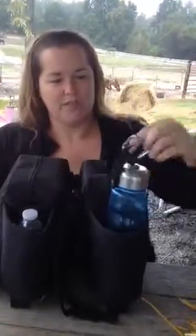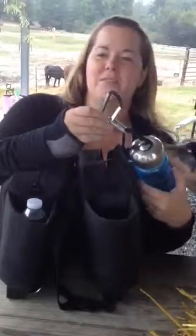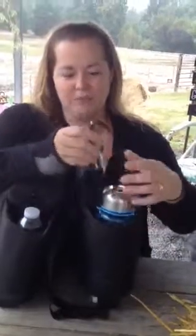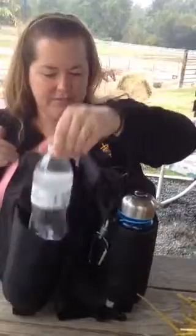So first, on the outside of both of these, of course, are water bottle holders, and those are super important. So this one is actually just a regular canteen, and it's got a carabiner clamp on it. Josie thinks it's awesome. And just in case I want to tack it to my saddle itself and keep it closer, and then an extra bottle of water here.